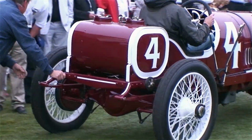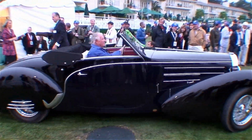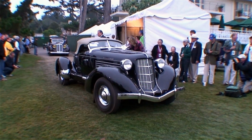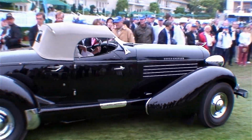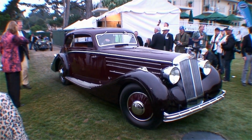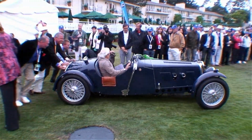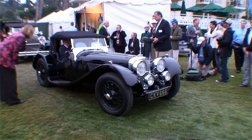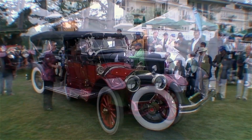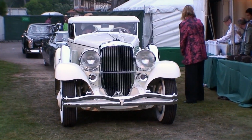Needing a little assistance. Bugatti. Packard. Auburn. Hotel. Hispano Suiza. Gee, what? I'm running. Keep going. SS100 Jaguar. Packard. Locomobile. Got a Duesenberg here.